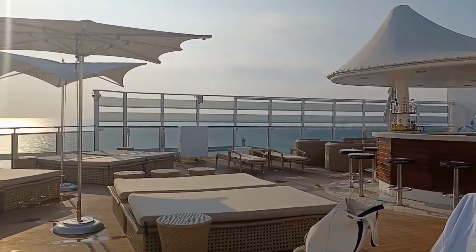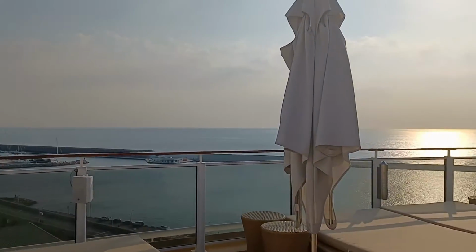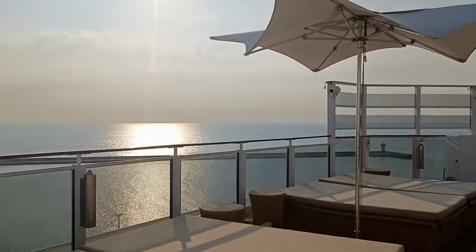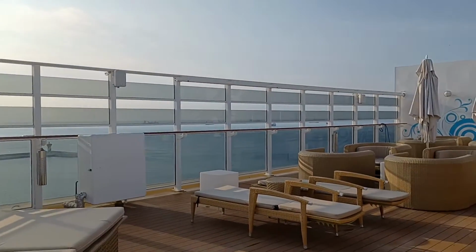Umbrellas are only on the lower area of Posh, not the upper area of Posh, which I'll show you in a minute. They have put most of the remaining chairs upstairs and most of the beds downstairs. I don't understand this logic.